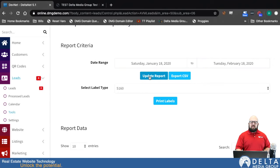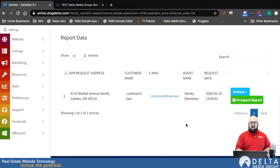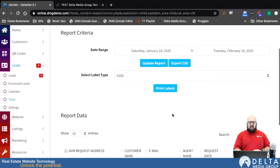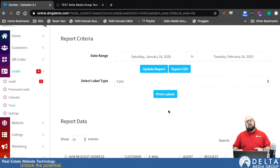When I have those dates chosen, I click Update Report, and then it updates my report down here with all the addresses that have been submitted to my AVM system. And you can see if there's customer information to attach to them, those will show here also. And then it also shows the request date so that you can see when this AVM request was made, to get an idea of how interested that customer is, how recently they were looking. So that's the first thing you can do here. You can narrow it down by date.